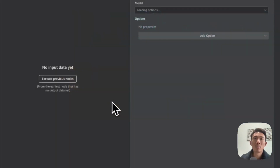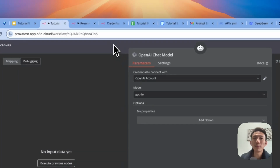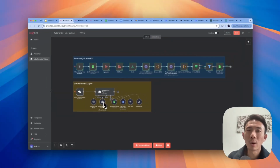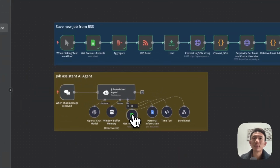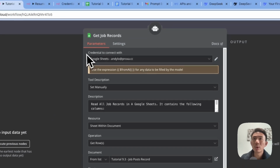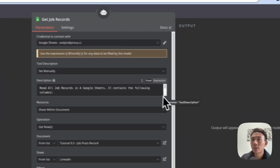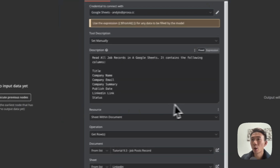For the OpenAI chat model, I choose GPT-4o. You can pick your preferred model as well. You can choose Deepseek as well. And I put a window buffer memory here, but for this demo we don't need this, so I just deactivated it. For the get job records tool, let's dive into this. Again, we need to connect with the Google Sheets, and then the tool description we set manually: Read all job records. It contains the following, which is the column titles, the column headers I put here.